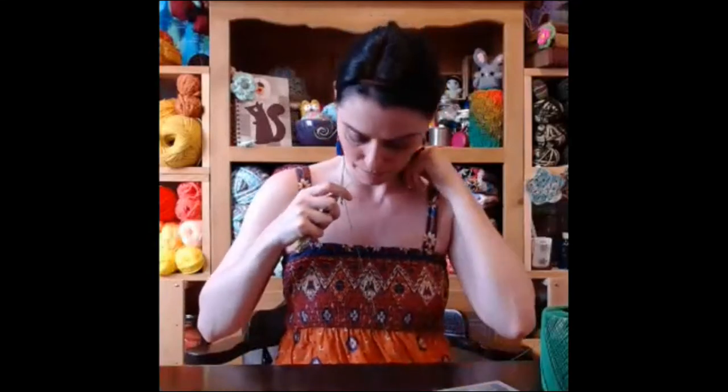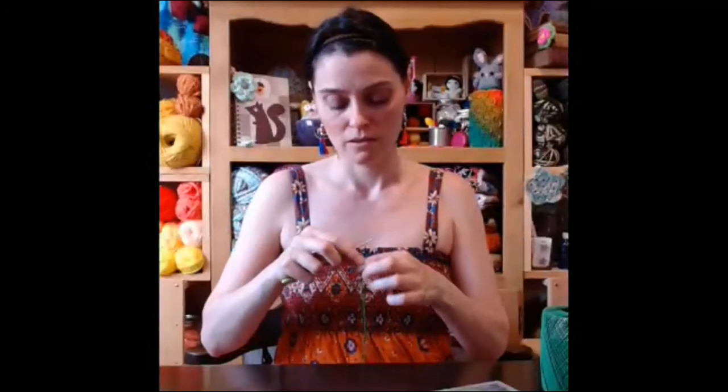I want the ends to meet comfortably. And remember, when we did the anklet, we're still putting on a loop to tie it. So it's not going to be this tight around your neck. So I'm going for a snug fit. I still think this might be too tight. Nope, not tight enough. Well, it is going to be a choker.